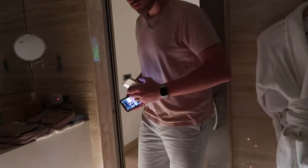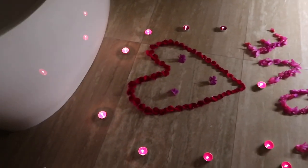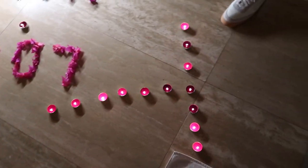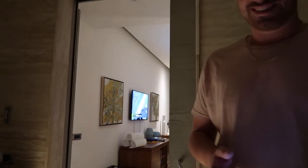Can you believe this? Even the detail. Think about the detail of like different colors of flowers for different things. I mean, that's... The candles smell so nice. You know what this reminds me of? What? The proposal. Oh. With all the candles. It's like so sweet. Yeah.